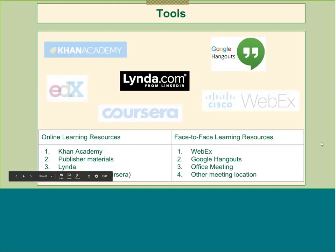Okay. So these are the different tools that you could use for either the face-to-face or online learning. So the online learning resources would be for the supplemental instructions for students in face-to-face or online classes. There's Khan Academy, there's publisher materials that could be used. Lynda, which we don't have at UNCC, but I looked and you have access to it through like the libraries. Some public libraries you can get access to Lynda through it. And then there's MOOCs, which is massively open online courses through edX and Coursera. Also, our library has some nice instructions in the UNCC library. I didn't put it there, but they have in the Writing Center here on campus for particular assistance.